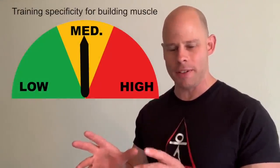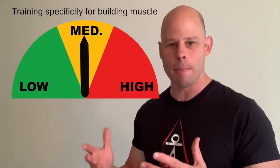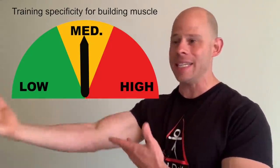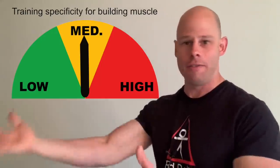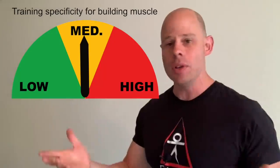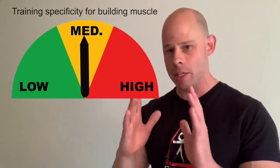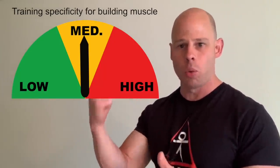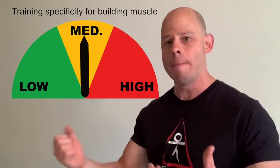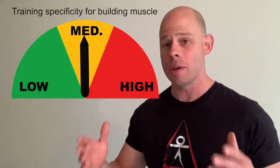So ultimately what this means is you want to use methods that don't necessarily need to be terribly specific as before. The specificity is like in the middle, because as long as you're making that muscle work hard, it doesn't matter why it's working hard. Free weights, machines, cables, lifting rocks, it really doesn't matter. But you do want it specific enough so that the muscle's working hard enough to reach a high state of fatigue within a moderate number of repetitions or a certain amount of time.